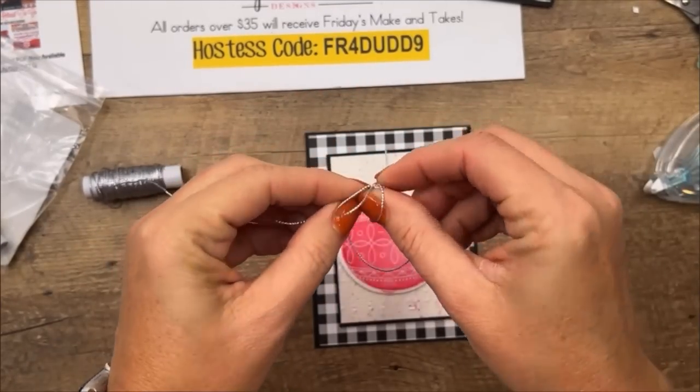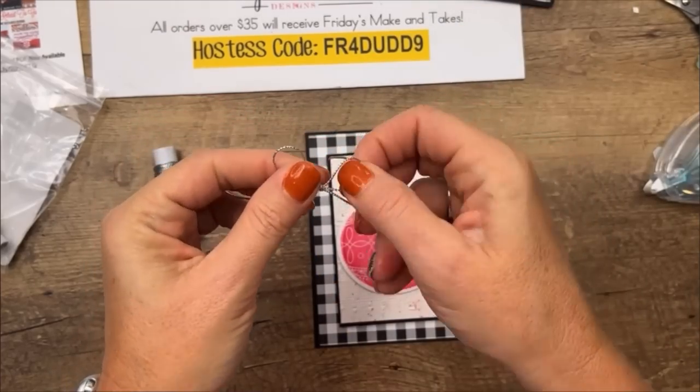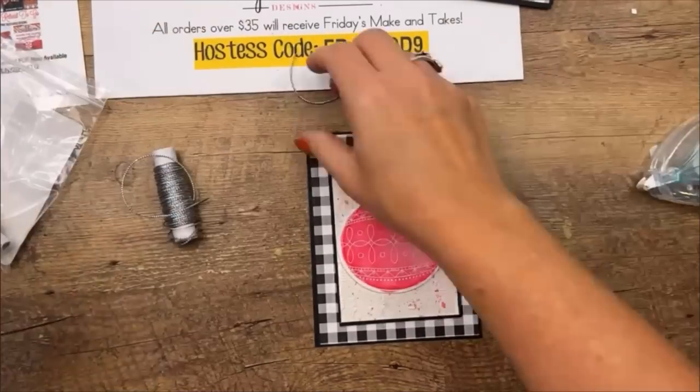Michelle, I really like this set now. Good. I told you guys, this set is a sleeper. I didn't expect to love it as much as I love it now. It's really a good set.